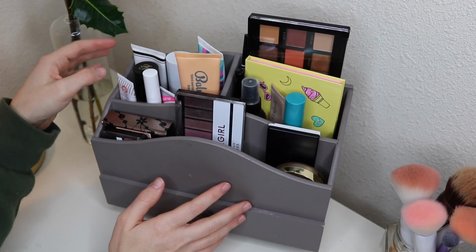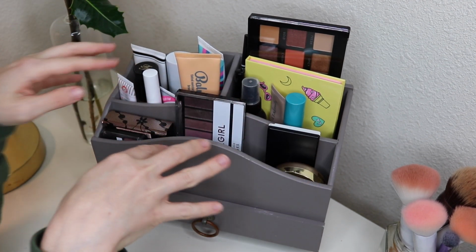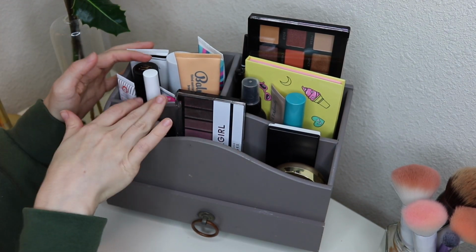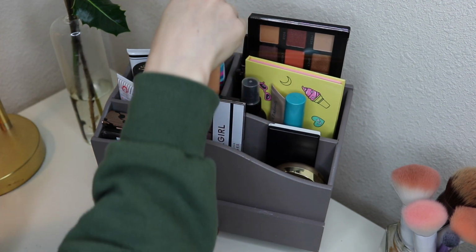So let's go ahead and start with this little corner back here. I have it organized right now, though I may switch it up because I don't know if I love the way I have it set up just yet. This back left section is where I have face products, the products that I would start with. So we'll just go in order.